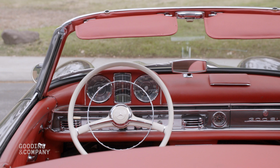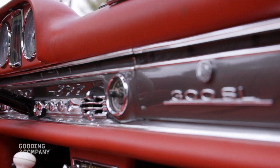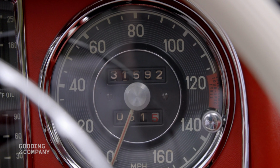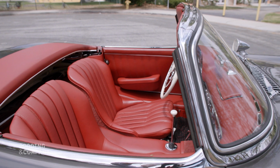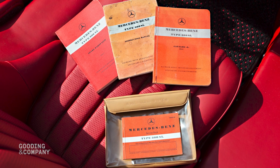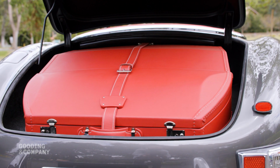Restored under the direction of noted Mercedes-Benz collector Dr. Philip Lutfi, this disc brake iron block Roadster is tastefully finished in the attractive color scheme of anthracite over red leather and features desirable accessories such as a factory hardtop, Becker radio, and fitted luggage.